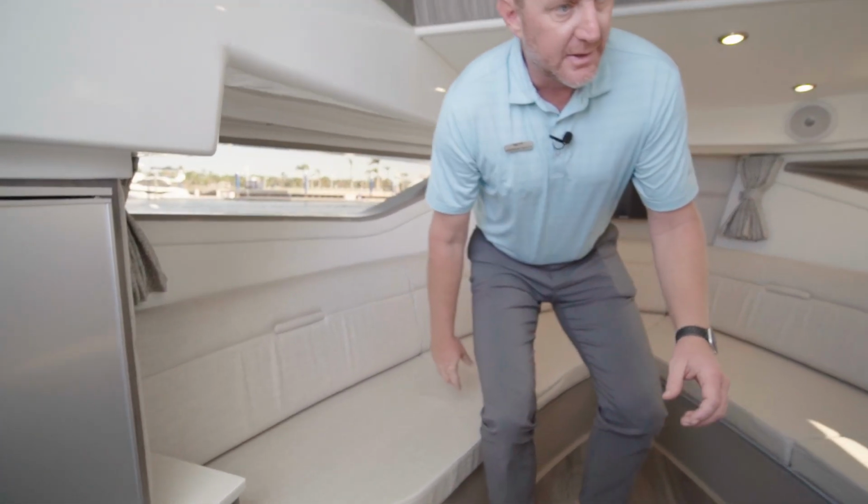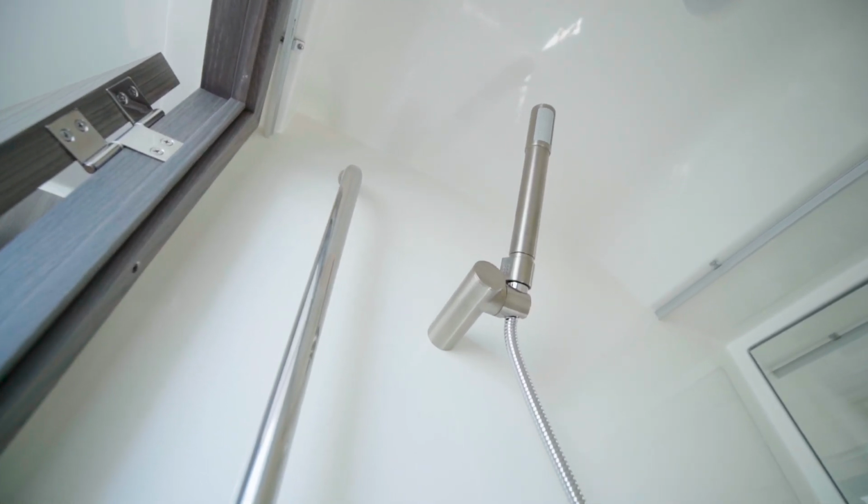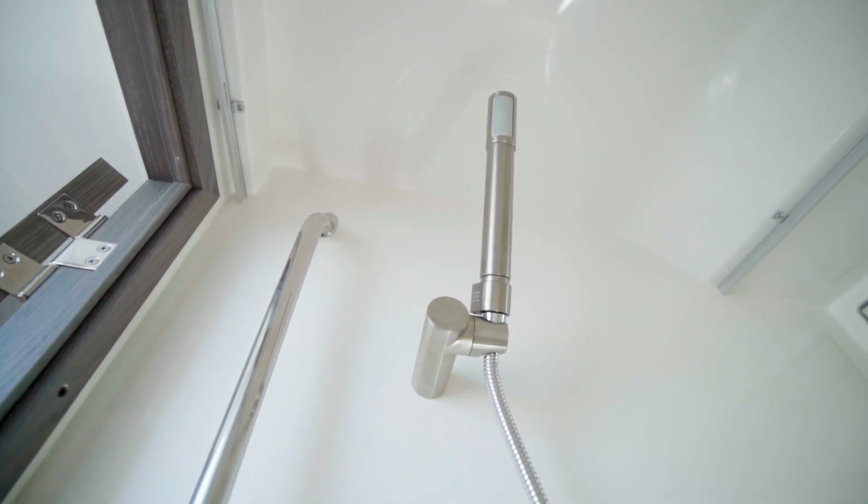So I'm going to step here into the head. Nice wet head. You've got your vacuum flush head with the glass bowl sink, very stylish head area. Pull the curtain across. You actually pull the faucet up, put it here, and you've got the ability to take a shower here as well.